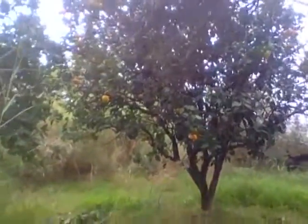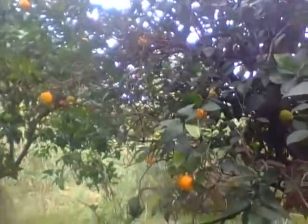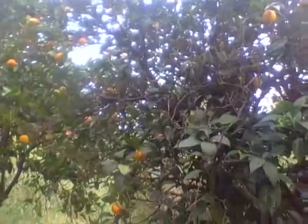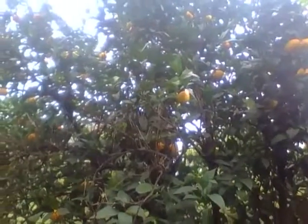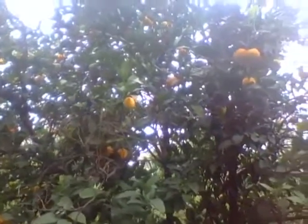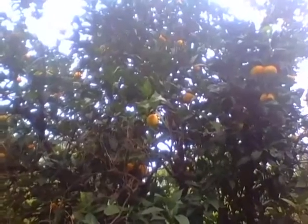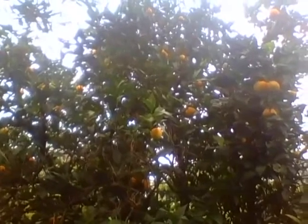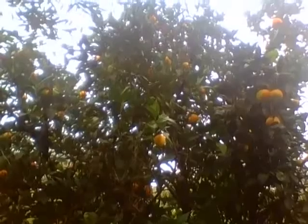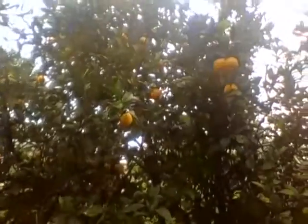So here are my navel oranges. These are my navels right here. And they will grow to a nice apple size. I've eaten a few of these navels now, and this is a nice size. They grow to the apple size, but they don't grow to the huge size as they normally would. Like last year, I came back, I didn't pick any oranges for like a month and a half, and there were some huge oranges here. These are the ones that will grow huge.